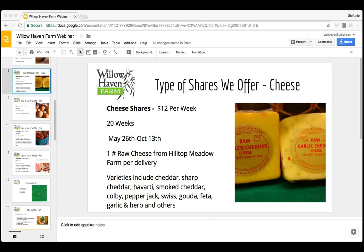And so we'll deliver these, a cheese share. You'll get this in your box if you choose it. And you can see the varieties listed there. There's quite a few varieties. Each block of cheese is half a pound, so you do 2 blocks with each delivery. That was going to be my question, and then you jumped right in. So you read my mind.